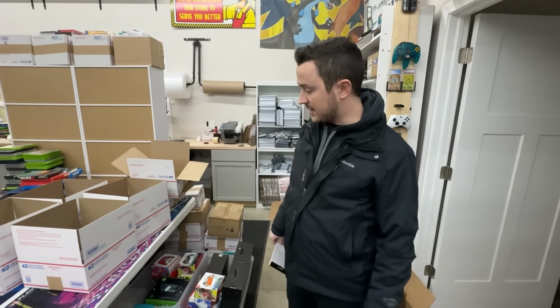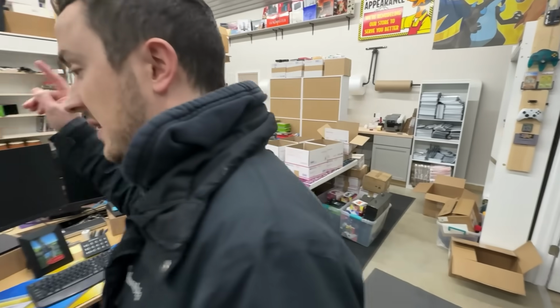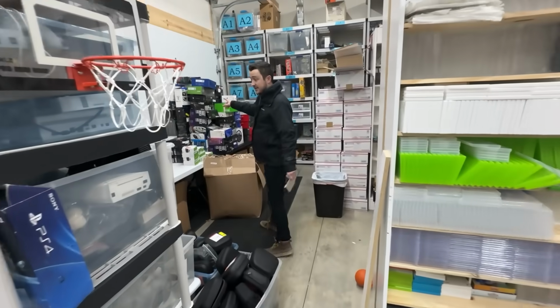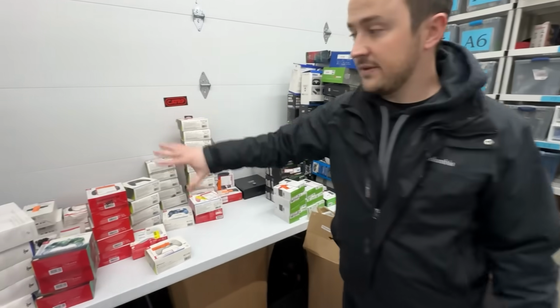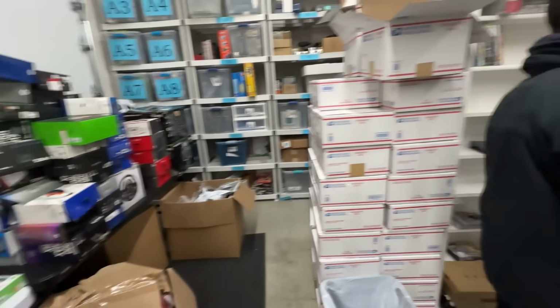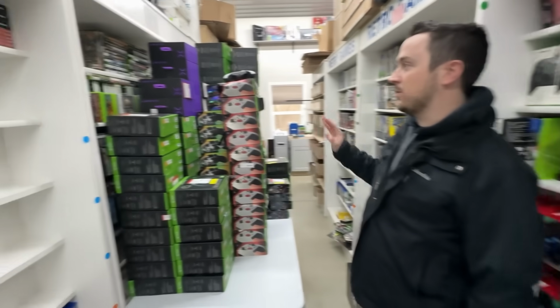Those Fusion controllers, the MSRP is like 90 bucks, I think. And people are getting great deals on them, but they're happy with them. And I think we'll be able to move them quite well that way. So we still have a bunch more over here. We have not touched the headphones yet. That is to be determined. We still have not touched any of these here, any of these here, or any of these here. So we have quite a lot more to go.